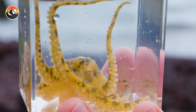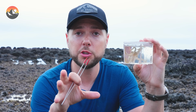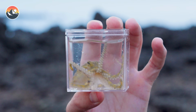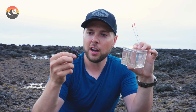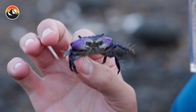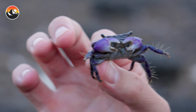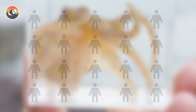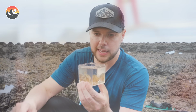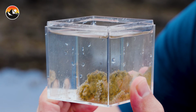And they show these vivid display warnings, not only for predators, but they also do it while they're hunting. They will do it to confuse or startle their would-be prey. This is what our octopus friend here is out hunting. This is a type of shore crab, but this would be the perfect food for the octopus. All right, we're gonna let this crab go. A single bite from this octopus could kill over 20 human beings. Needless to say, if I get nipped by this creature, that'll be the last nip I ever take.